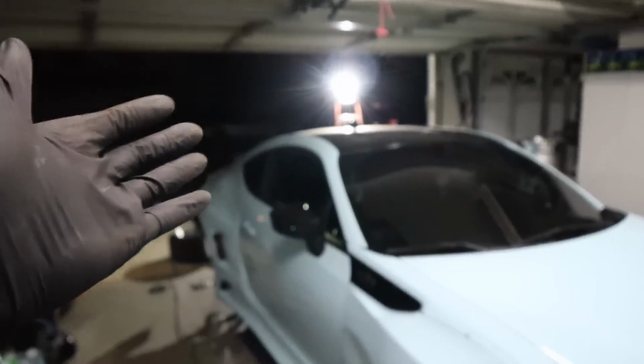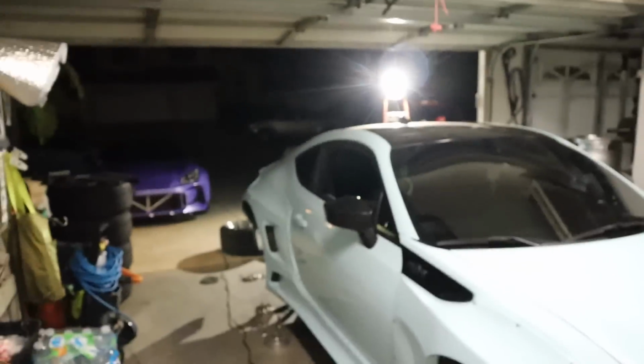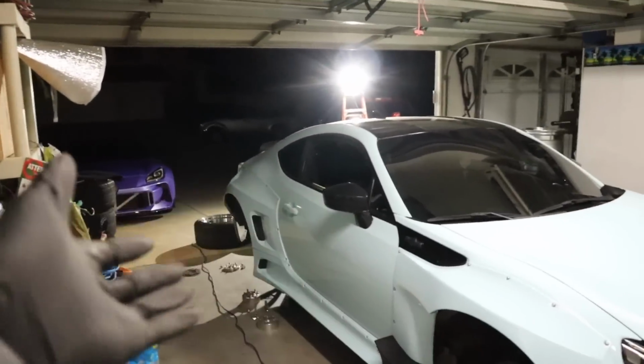What do you guys think of the little night setup? Honestly, I never film at night simply because of this reason. I don't have proper lighting. We had to take out this big old LED. But do you guys dig nighttime vlogging? If so, I'll invest in multiple lights and stuff. But I never ever film at night, really. I don't like it because the lighting is just off over here.